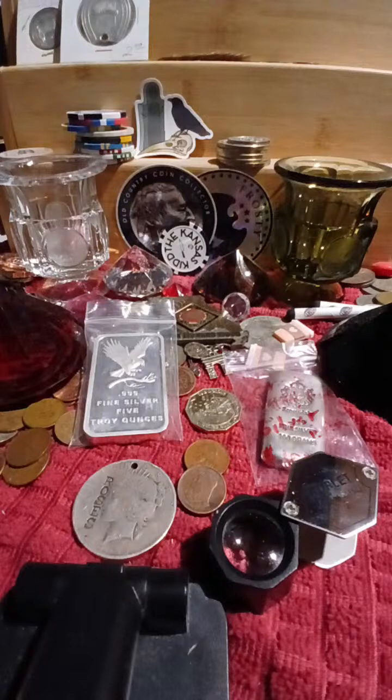How's everyone doing tonight? It's been a wild week for the silver market, the stock market. I think gold has held its own a little better than what silver did, but that's just the way gold usually is. It does go up and down, but usually not as much.